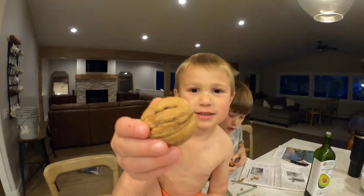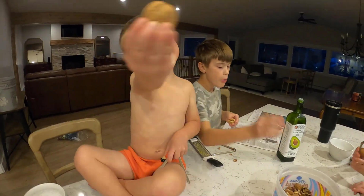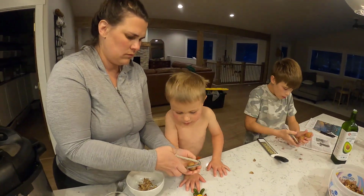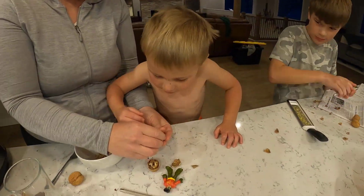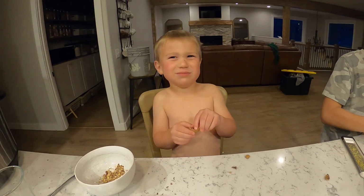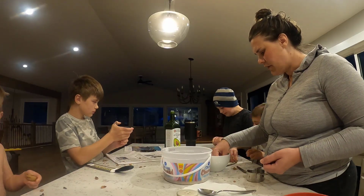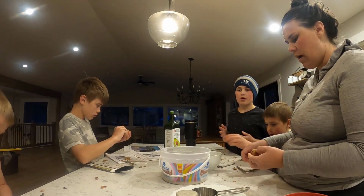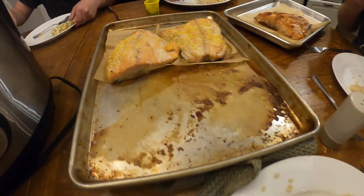All the boys have been so interested in cracking nuts lately, so I bought this bag of walnuts, and we wanted some walnuts on top of our banana cake this time. So we had a good 20 minutes of cracking and extracting walnuts while our dinner was cooking, and it was just a fun family activity. Everybody really had a lot of fun.